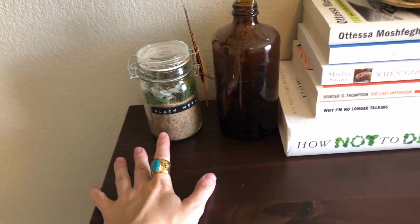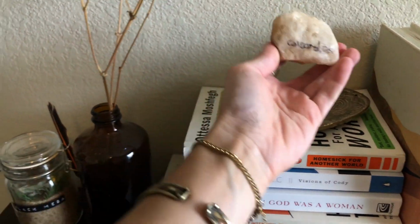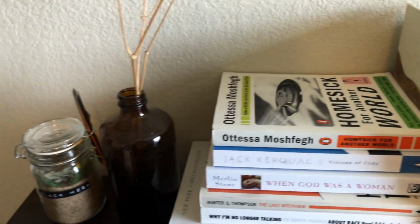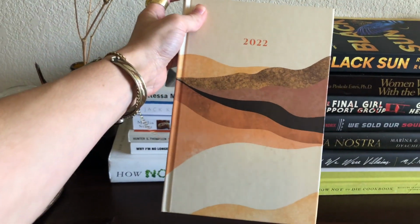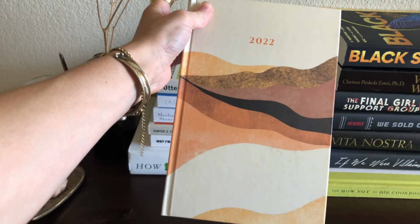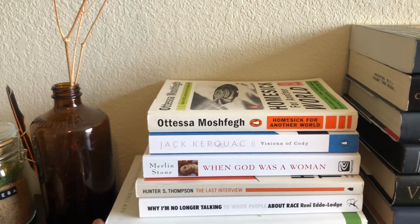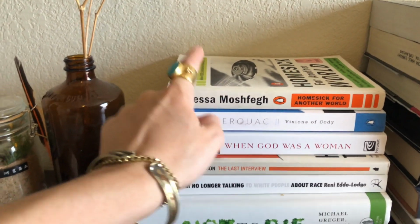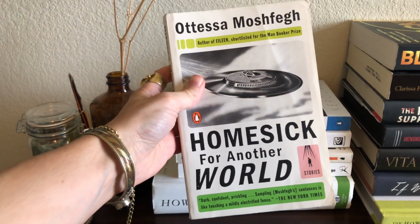So what I have over here, some sand from Black Mesa National Park, some dried flowers, a rock from Natural Springs State Park, a little incense holder. This is just my journal. I can link this. I got it off Etsy if you guys are interested in bullet journaling. But as far as books go, we have Ottessa Moshfegh's Homesick for Another World. She is the one who wrote My Year of Rest and Relaxation. I haven't read this, but I picked it up because I really liked her other book.